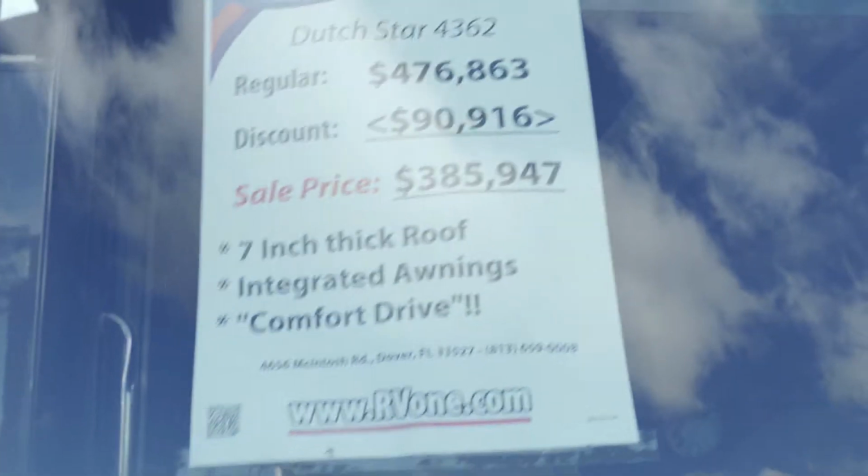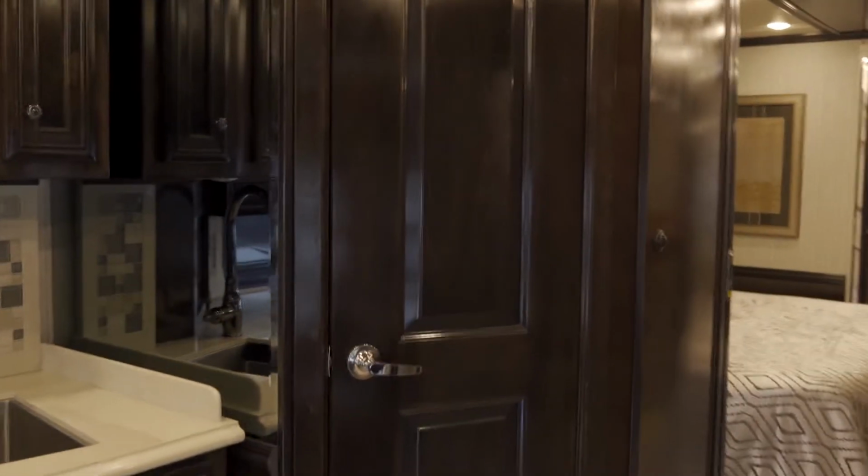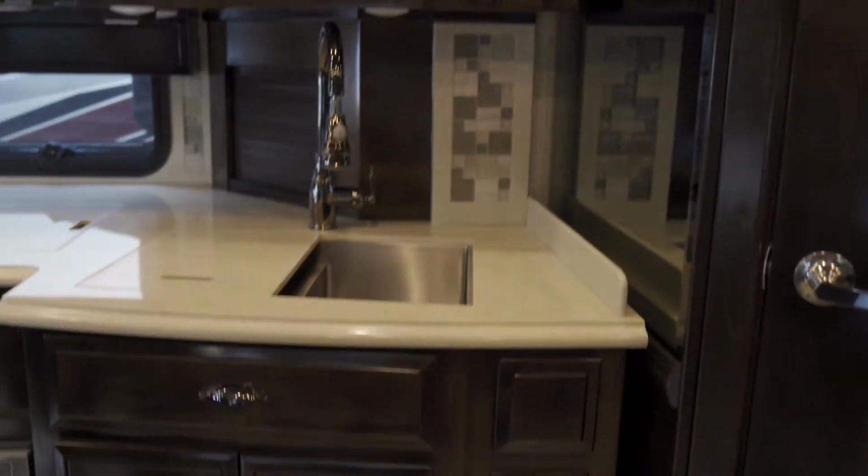But of course, we wanted to special order some items. So we worked through the special order sheet, even got a value for our trade-in of our truck and our current fifth wheel. But then we arrived at our next stop in Ocala, Florida.